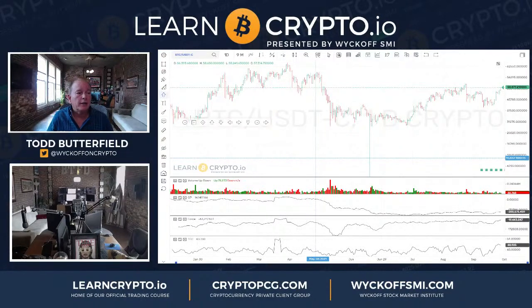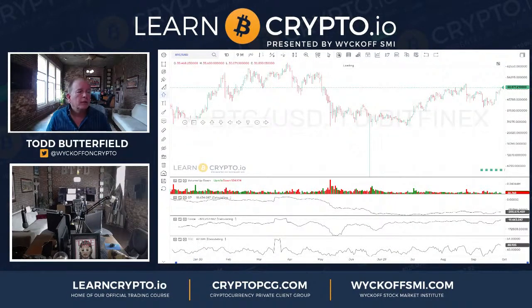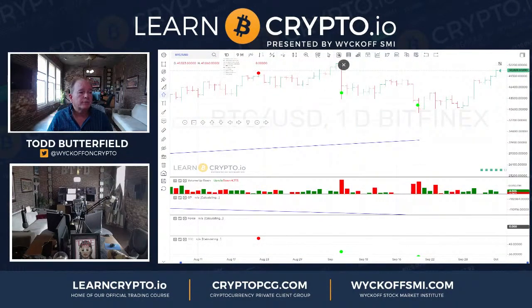And 48.9 on Bitcoin Tether. So it's still a little bit more room there. Near overbought. Price action looks good. And last but not least, Bitcoin Dollar Bitfinex.